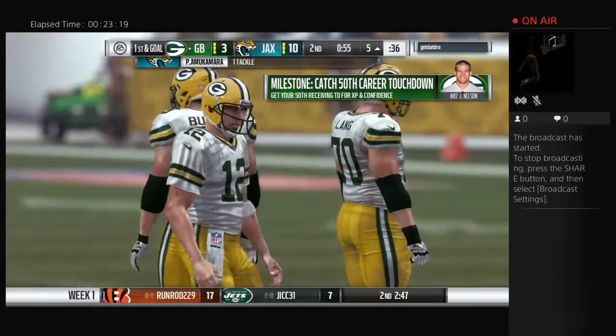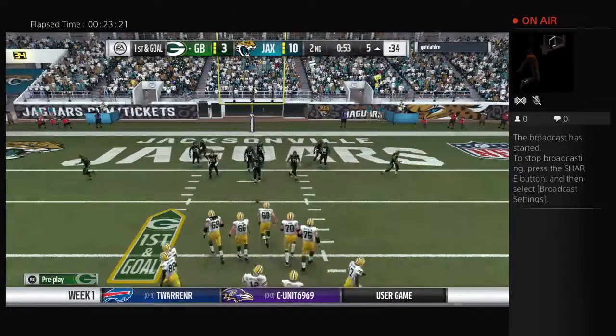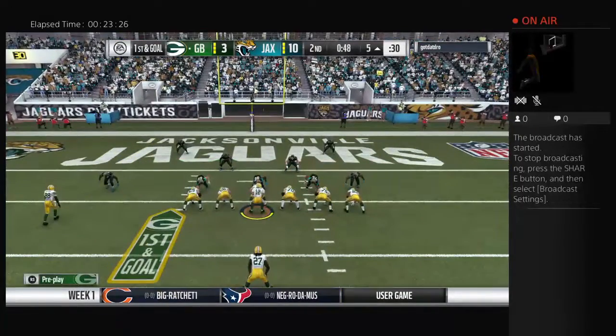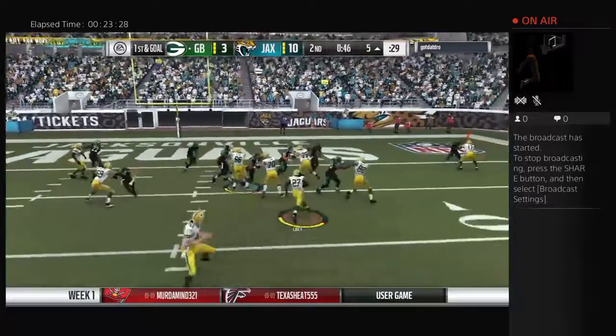Nice catch by the tight end, Richard Rodgers, and, you know, it came from the quarterback, Aaron Rodgers. Some things just write themselves, don't they? That's exactly right. Both spelled R-O-D-G-E-R-S.